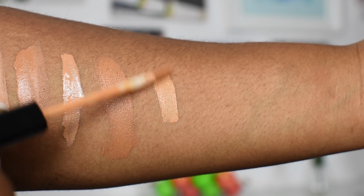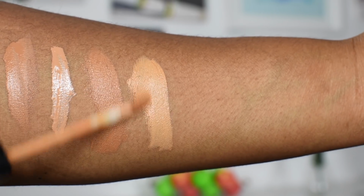This 45 is a very deep golden undertone, and this 40 is a warm golden undertone, so it's a bit lighter than 45. The reason it's on my 8 and 7 is that when you're blending, this concealer is very creasing. The formula is nice, but it's very creasy. When you apply it under your eyes and blend it out, each time you go back, it's hard to explain when something's creasing. This concealer makes your makeup or foundation crease, and that's the only reason I don't use it often.